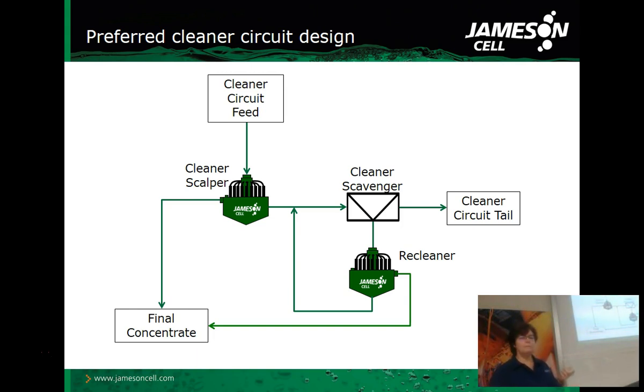Then you send that con off to the recleaner, which will operate at a moderate recovery at whatever upgrade you need to get it into the final con. If it wasn't sufficiently upgraded, send it back, enrich the feed to the cleaner scavenger, provide a higher grade to the recleaner, and then make con of it. Very simple. So now you have 3 pieces of the flow sheet.